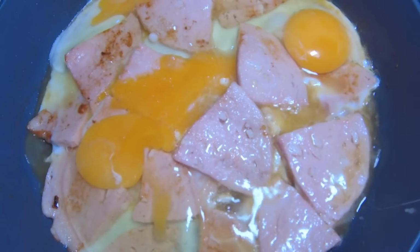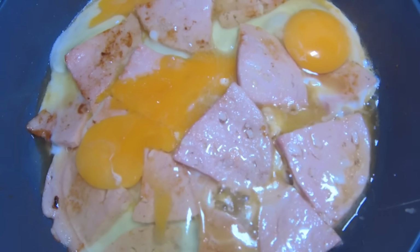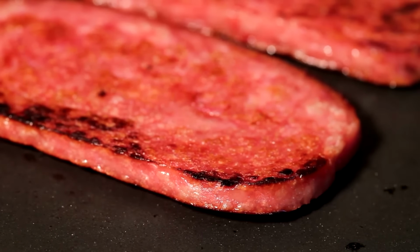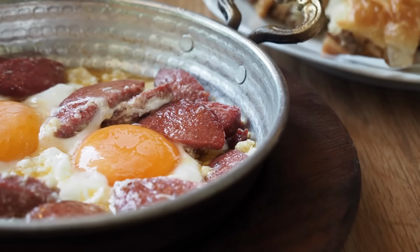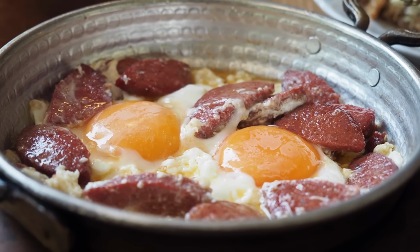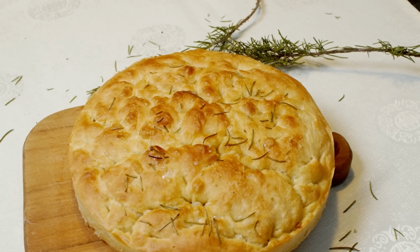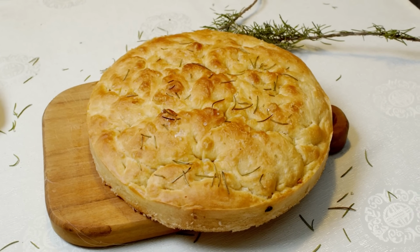Spam and eggs. Spam and eggs became a popular meal during times when fresh meat was heavily rationed due to its long shelf life and availability. To make this classic dish, slice the spam into thin pieces and fry it until crispy. In the same pan, scramble or fry some eggs to your liking. The salty, savory flavor of the spam pairs perfectly with the creamy eggs, creating a hearty and satisfying breakfast or dinner.